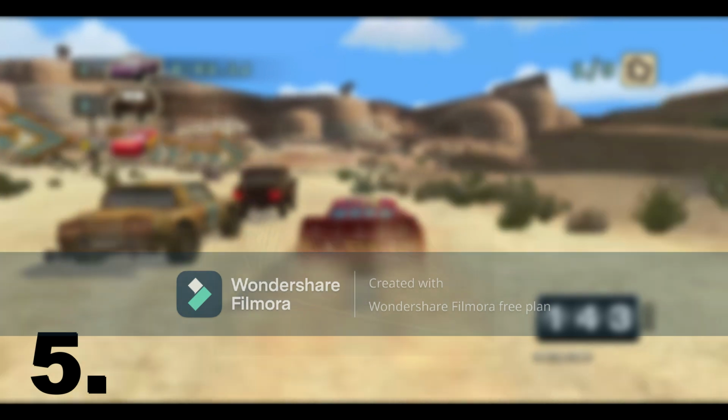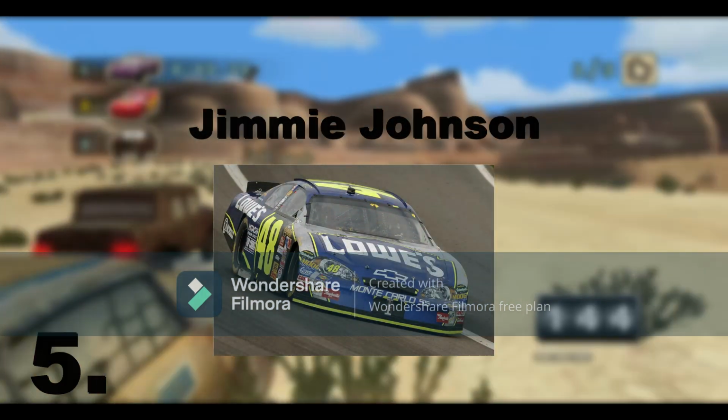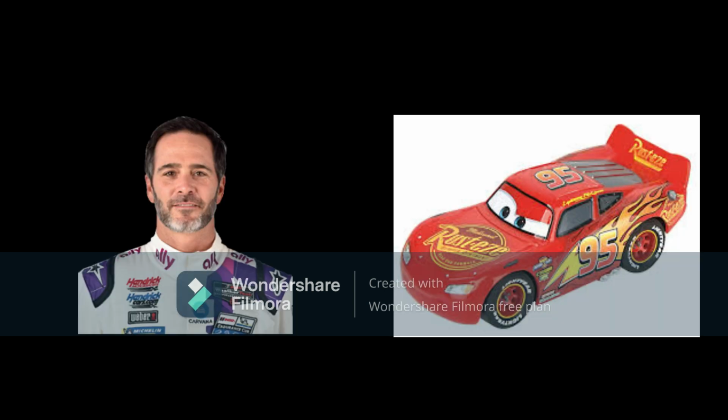But it's a nice throwback anyway. Number 5, Jimmie Johnson. Let's be real here. Do you see the resemblance between these two people? You don't? Well, you should. These two are both 7-time champions in their own right, and they're both tied with a counterpart of Richard Petty: Lightning McQueen being Strip Weathers, and Jimmie Johnson being, well, the real Richard Petty.